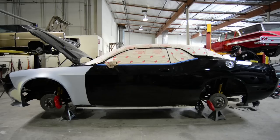Next on Project Ultraviolet, everything we have to build the car.